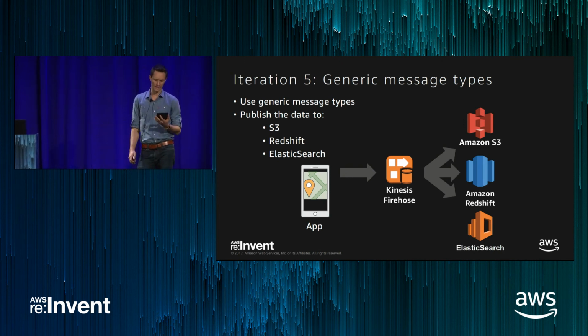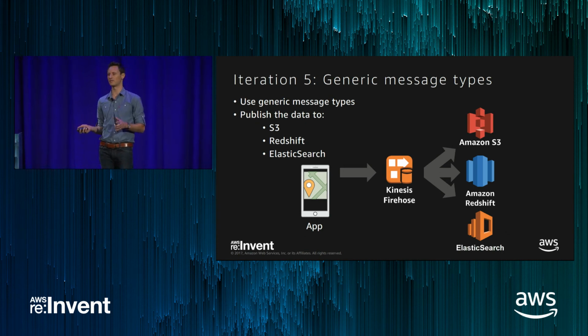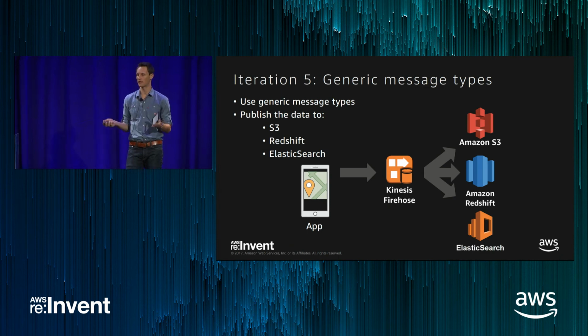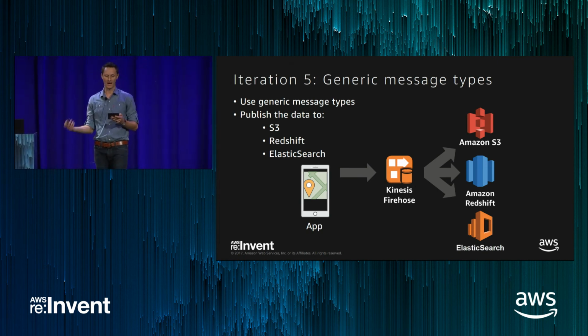What we wanted to do here was publish data according to, you may have seen this pattern, data temperature. So you have warm, cold, and hot data. All the cold data for all time goes to S3. Redshift keeps the warm data, which may be the last few months. And then Elasticsearch just keeps the hot data, which is maybe the last month or the last couple weeks' worth of data. And so at a high level, it looks like this.